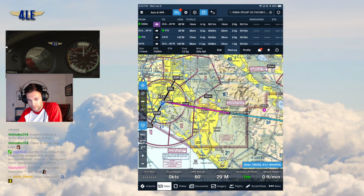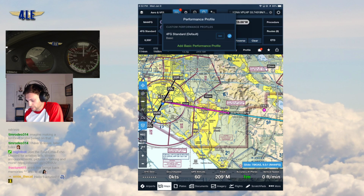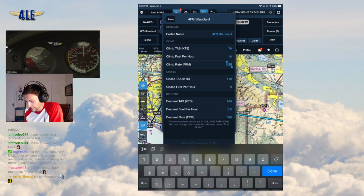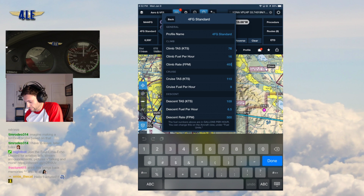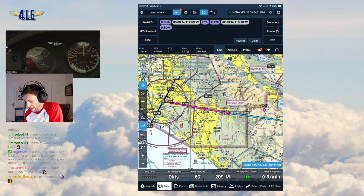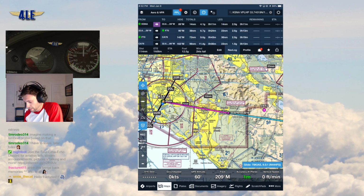So now if we go back to here, let's flip this counterclockwise. Now if we go up into the Foxtrot Golf performance profile, we can see the climb rate right here is 425, which was just from before. So now it's at 400. Now, this top of descent marker, which we had actually calculated to be pretty close, is going to get there in 11 minutes. So we're still good on time there. But that is 14 miles.